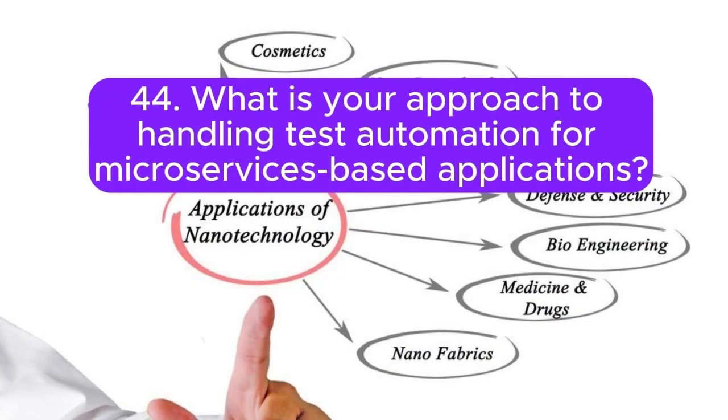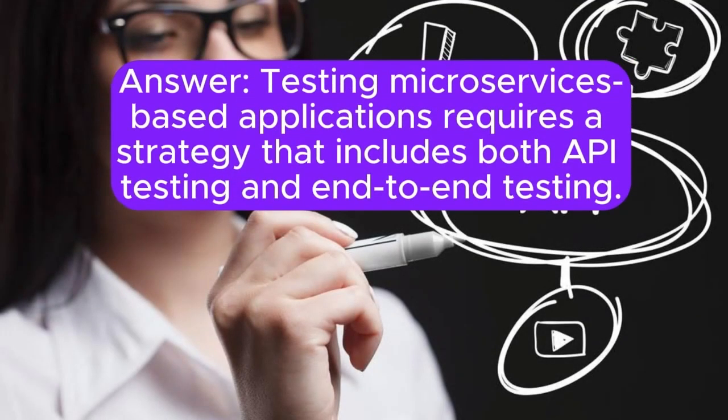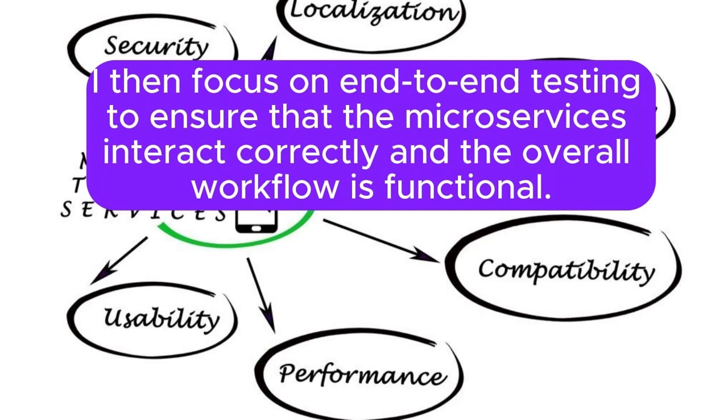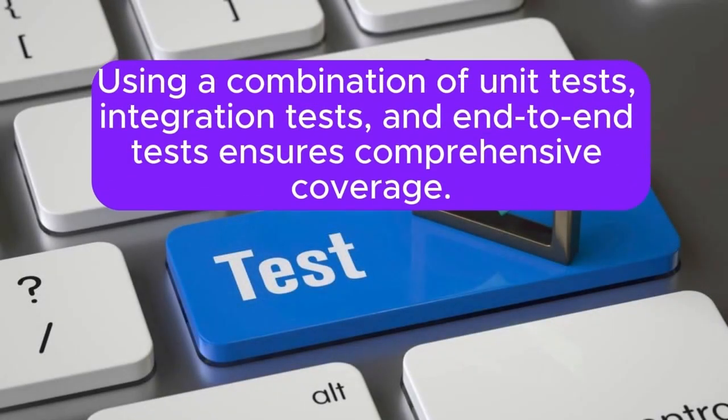44. What is your approach to handling test automation for microservices-based applications? Answer: testing microservices-based applications requires a strategy that includes both API testing and end-to-end testing. I start by automating API tests for individual microservices using tools like Postman or Rest Assured. I then focus on end-to-end testing to ensure that the microservices interact correctly and the overall workflow is functional. Using a combination of unit tests, integration tests, and end-to-end tests ensures comprehensive coverage.